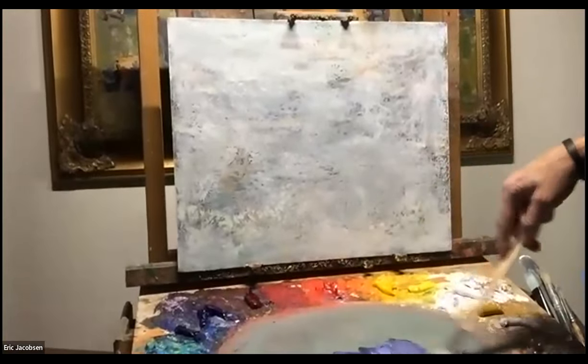Unfortunately, this is not good. I'm out of white paint. Can't believe I used a whole tube of white paint.